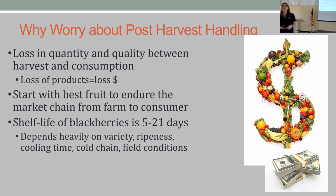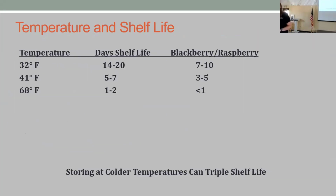Typical shelf life on a blackberry stored in a cool environment is 5 to 21 days. But this depends on the variety, how ripe it was, how quickly you got it cooled, and your field conditions at harvest. This is an example of what the shelf life of a blackberry would be during storage.